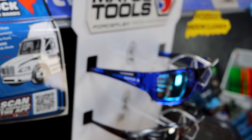We had a whole bag of them and we've just been filling it as they sell. We're down to one other pair, and we have a bunch of other ones on order. So they're nice. Like I said, a lot of people use them as sunglasses.